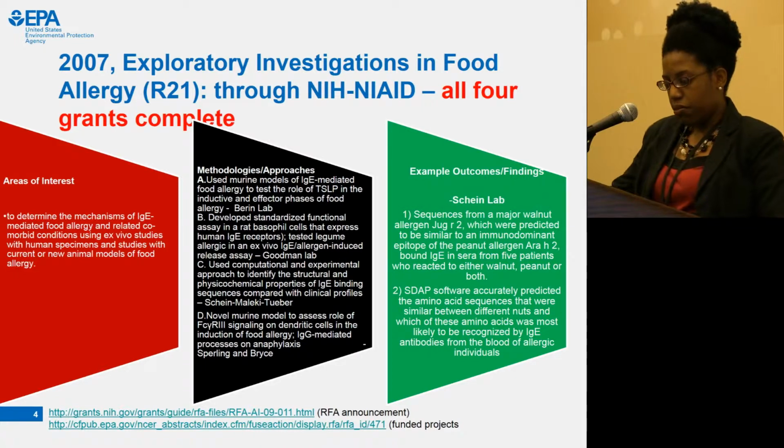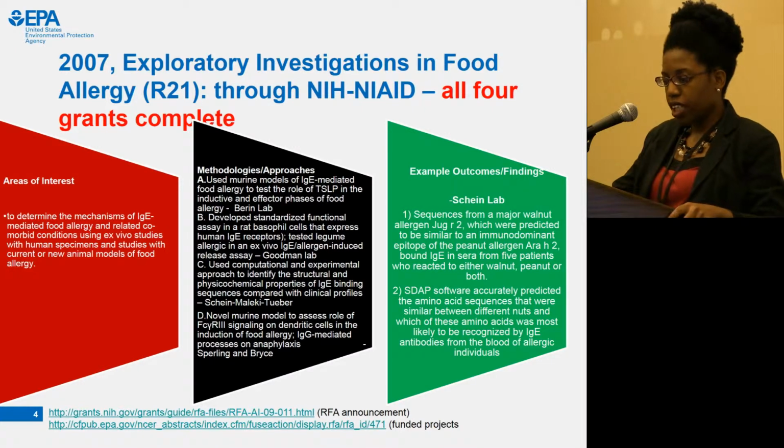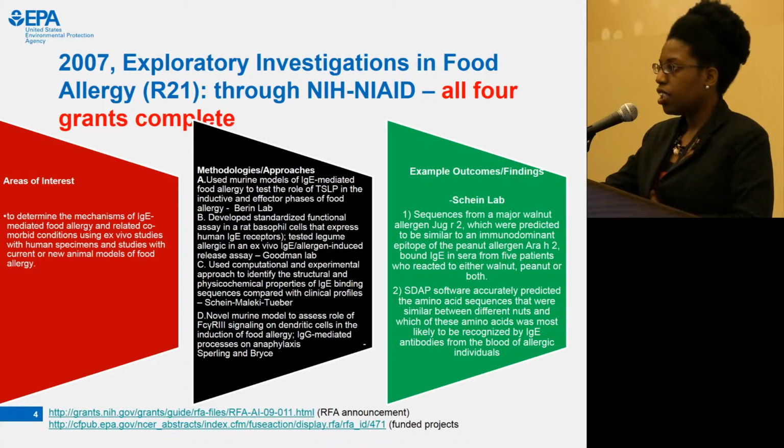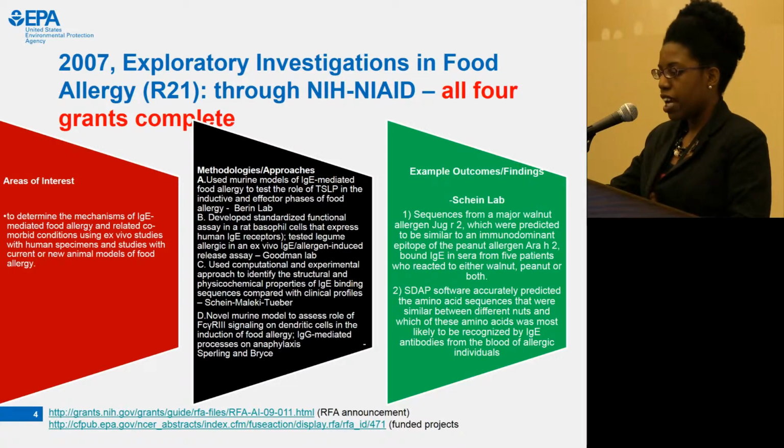And finally, Dr. Sperling and Bryce's lab, they looked at novel murine models to assess the role of Fc gamma R3 signaling on dendritic cells in the induction of food allergy, and also looked at IgG-mediated processes on anaphylaxis.